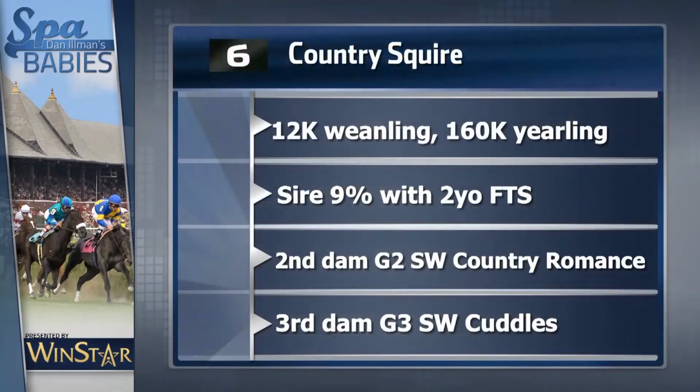But Todd Pletcher also represented with the number 6, Country Squire. This horse is by Stay Thirsty, but there's some sprint on the bottom. Oh, yeah, definitely. A ton of speed in this female family. Country Squire's out of an unraced Ghostzapper mare, whose dam is the stakes-winning sprinter Country Romance. She's a half to the multiple graded-winning sprinter Catch Me If You Can. And you know what? Stay Thirsty, he's maybe best known for winning the Travers, but he was a Saratoga 2-year-old himself. Grade 1 placed at 2, and later on in his career won the Cigar Mile. So I think paired with the right female family, like we see here, he could certainly get a quicker horse.